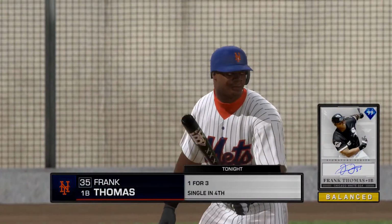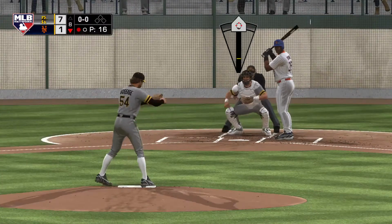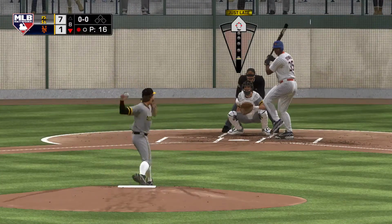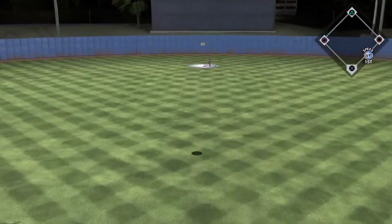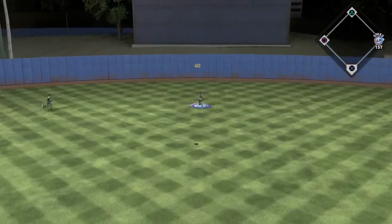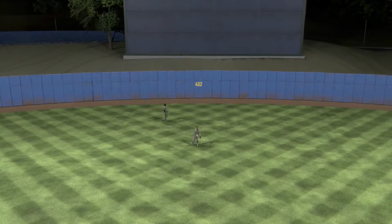Into the box now, Frank Thomas. He's working on a 1 for 3 thus far. Ready with the first pitch. Here it comes. High in the air out to center field. Suzuki is there. And he brings it in for the second out of the inning.